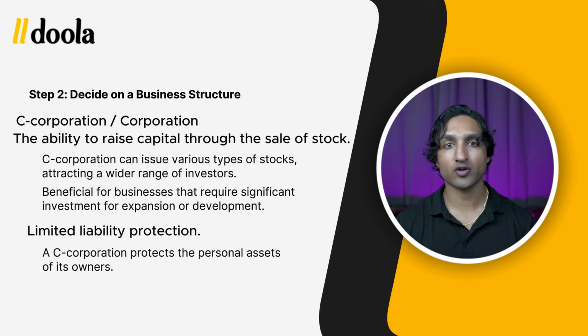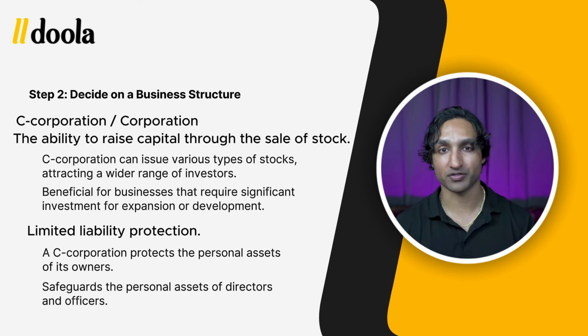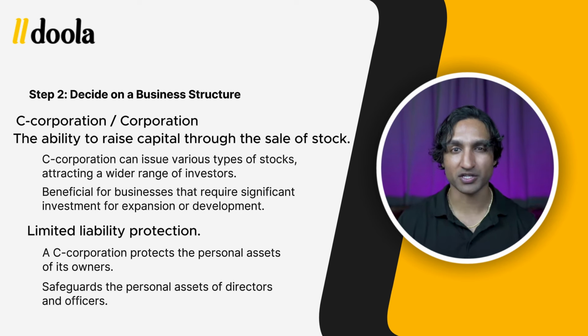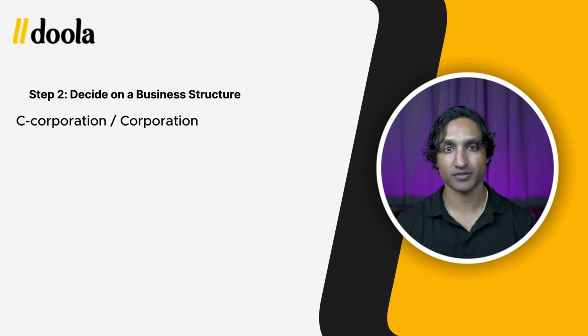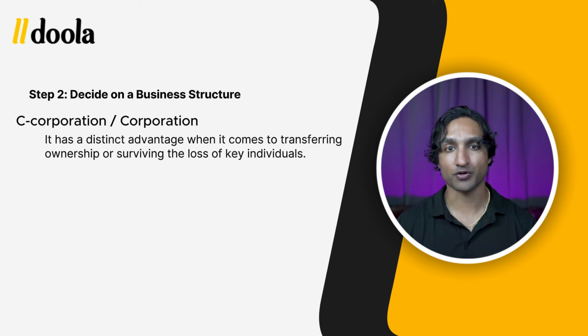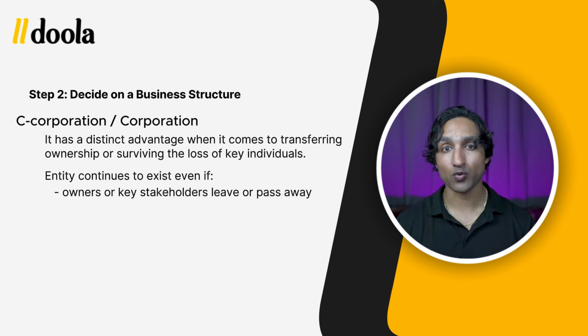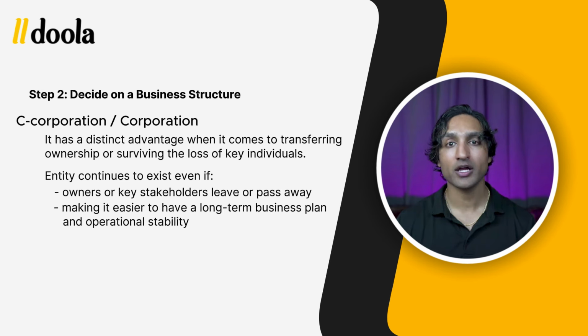Another advantage is the limited liability protection this can offer to shareholders. Like an LLC, a C corporation provides protection of personal assets of the owners. However, it goes a step further by also safeguarding the personal assets of directors and officers, which is not a feature universally available in other business structures. A C corporation has a distinct advantage when it comes to transferring ownership or surviving the loss of key individuals. The entity continues to exist even if owners or key stakeholders leave or pass away, making it easier to have a long-term business plan and operational stability.